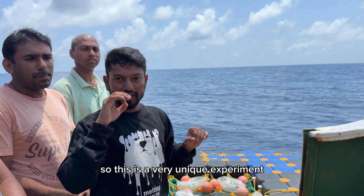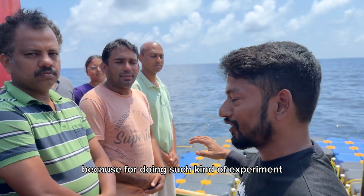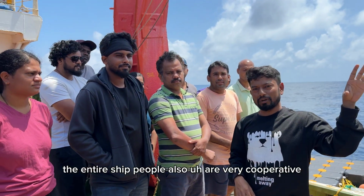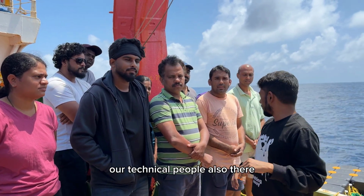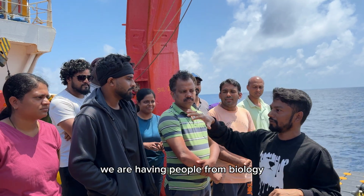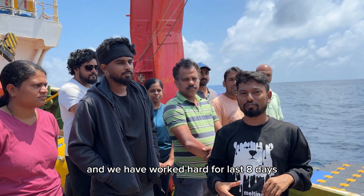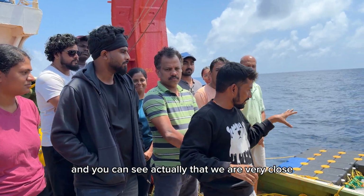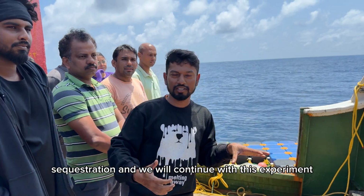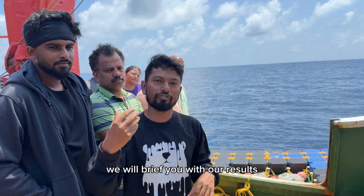This is a very unique experiment, and a very unique cruise, I will say. And this is the team, because for doing such kind of experiment you need a lot of logistic work. The entire ship crew is also very cooperative. Our technical people are also helping us in all this. We have people from biology and chemistry. This entire team has worked hard for the last 8 days, and you can see that we are very close to solving this mystery of CO2 sequestration. We will continue with this experiment, and as our results come we will brief you with our results.